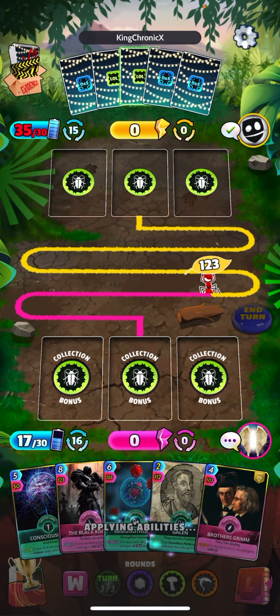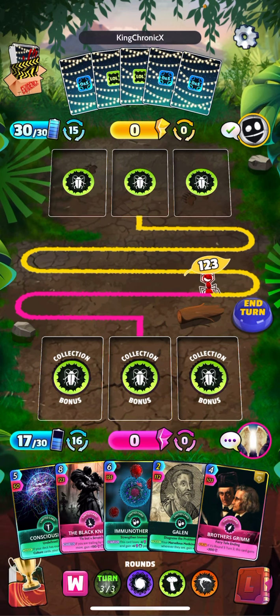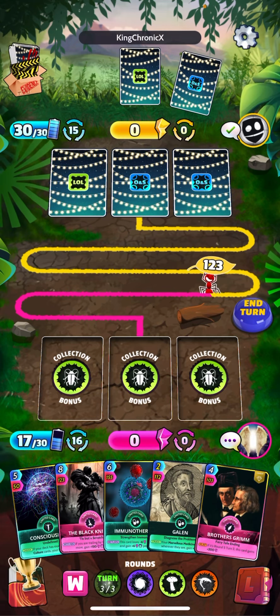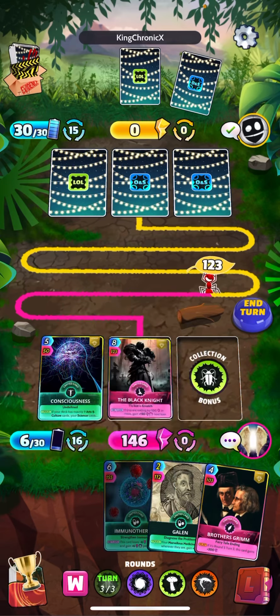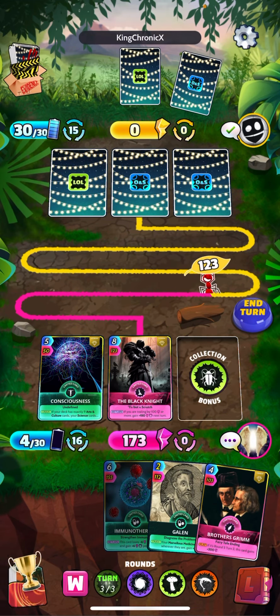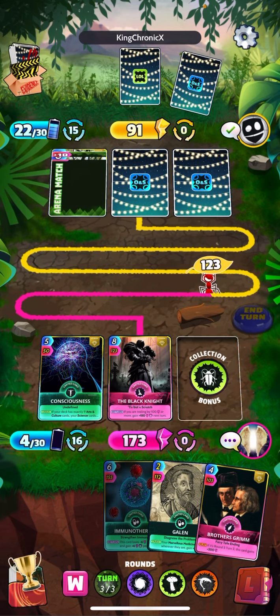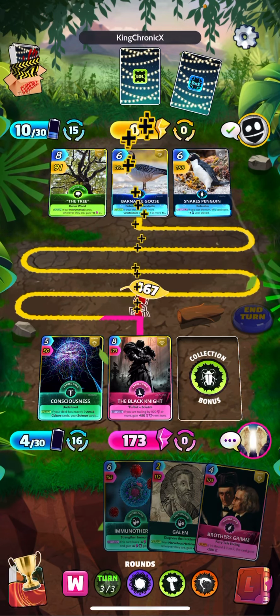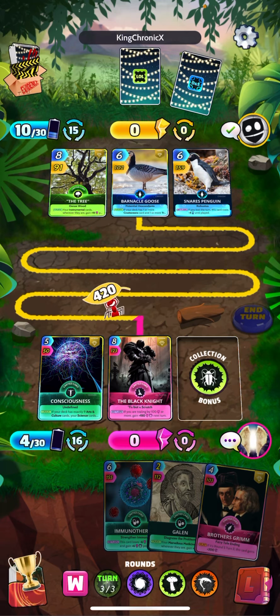All right, we're down quite a bit, so could just do Black Knight here. I think that's what I'm going to do. Might play Consciousness too, just to get it back cycling. So that's only 170. I'm pretty sure he's playing more than 100 power here. I hope. So let's see. Yeah, so we're good. Let's get that Black Knight trigger.